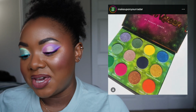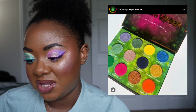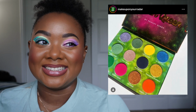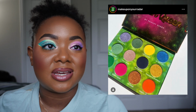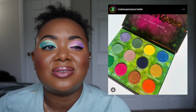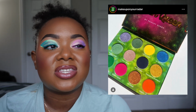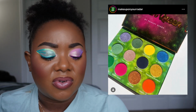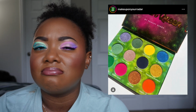So starting from the top and working our way down, Peachy Queen Store has a Kush Queen palette. Is it me? Am I the only one that's just over the whole weed, ganja, marijuana themed things? Just all of it. And it's not ghetto. I'm not saying it's ghetto. I just think it's a little tacky and overdone. So I don't know. I'm just kind of over it. And looking at the color story in this palette, it's like, how'd you get weed from this?